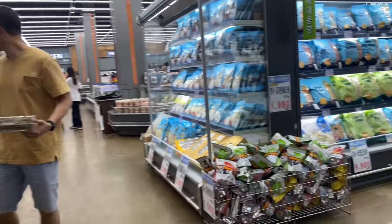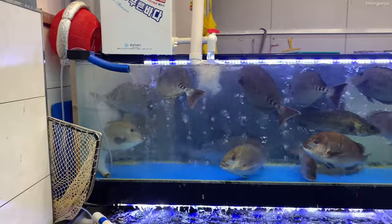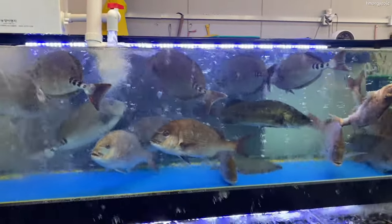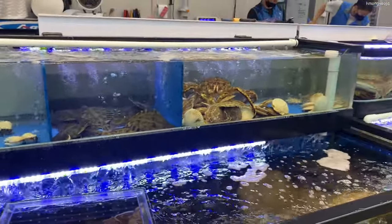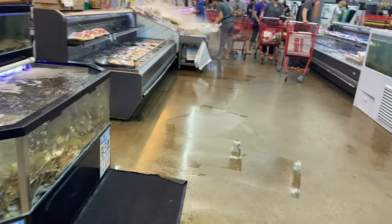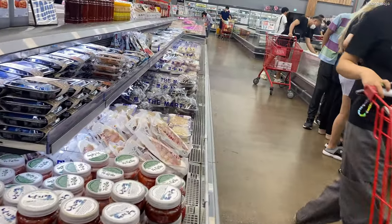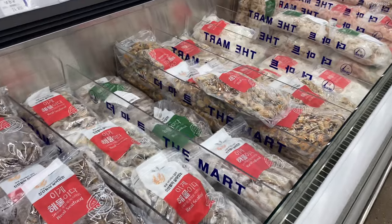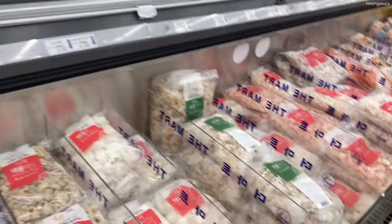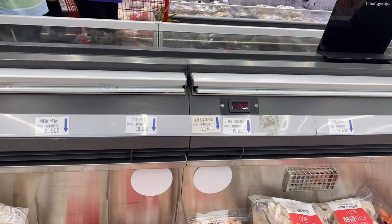Next section, produce. Wow! Look at the poor fishies. This is really fresh seafood. Look at the crab. I'm sorry. Okay, I needed some of this stuff, but it's so expensive. Produce. Seafood. Shrimp. Okay, so a bag of shrimp is almost $20, 800 grams.